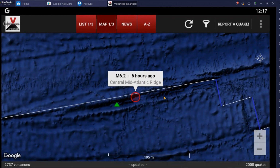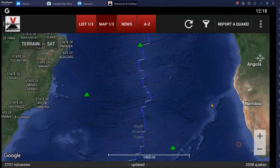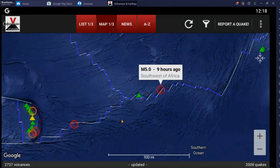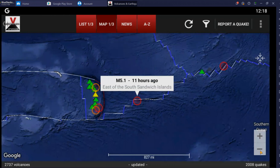The latest one that I can see is the one on the central mid-Atlantic ridge. It happened about 6 hours ago. It was a 6.2, really, really big. So let's take a look at just that one particular topic. There's also the one we reported earlier from Africa, which happened 9 hours ago. And if you look here, in the Sandwich Islands they had a 5.1 about 11 hours ago.